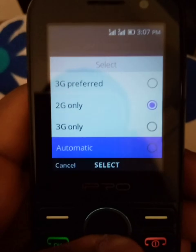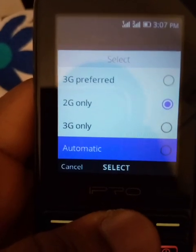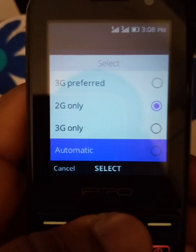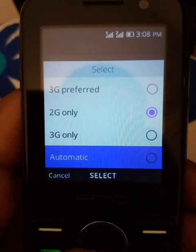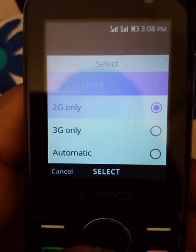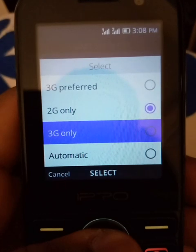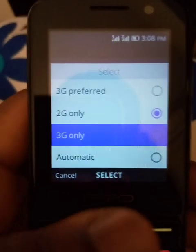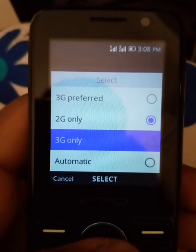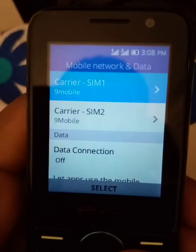Okay, this is one option that's way confusing. Automatic switches from 2G to 3G automatically, depending on how good the network is. 3G preferred is like automatic, but 3G and 2G only are the ones you should select if you want to use only 3G. So 3G only if you want 3G browsing.